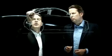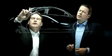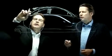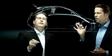Yes, at this point, for instance, we'll probably stick to a spoiler. We can see what it looks like if I take this line out. We'll certainly need the down thrust there, which means that a spoiler will be essential.